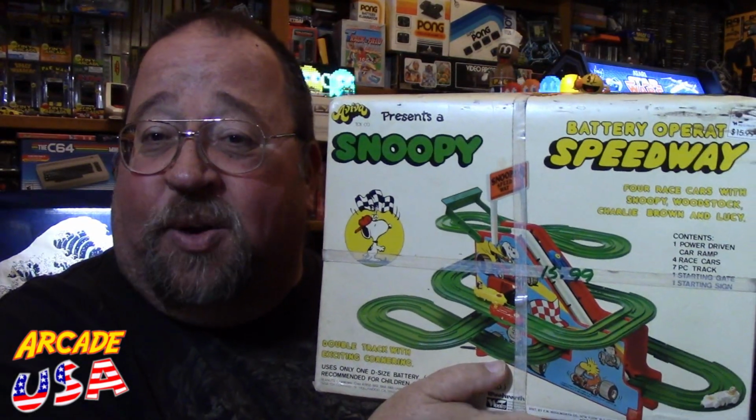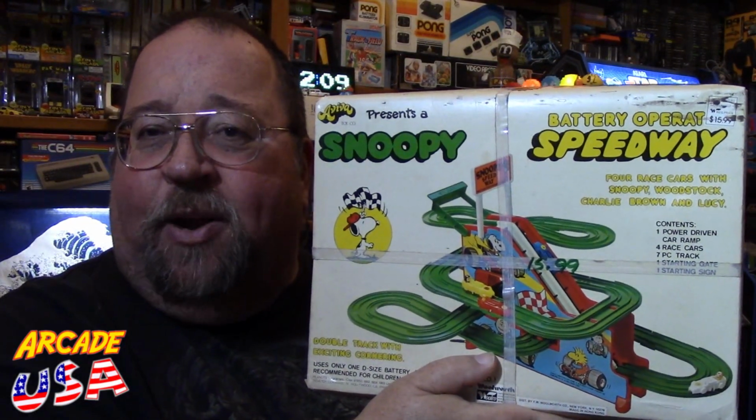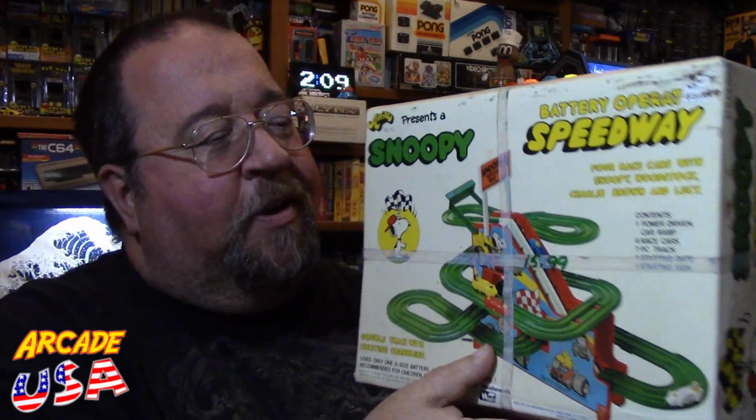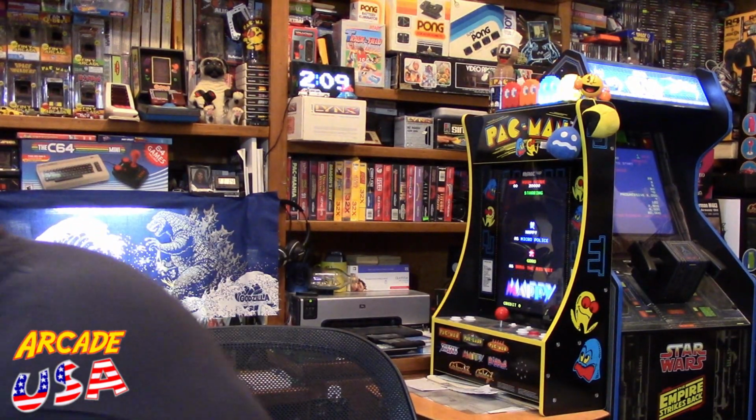I have always liked toys like this. I had one that had penguins. I think it was penguins. Or was it a buggy? I can't remember. But this is pretty cool. It has 4 race cars in it. It has Snoopy, Woodstock, Charlie Brown, and Lucy. So I'm looking forward to doing a video on this for the Toy Tube. I don't know if it works, so I have to see if it works. If it doesn't work, I'll have to do a restoration on it. But it's all here, at least it looks like. So that'll be a really fun video to do for the Toy Tube.